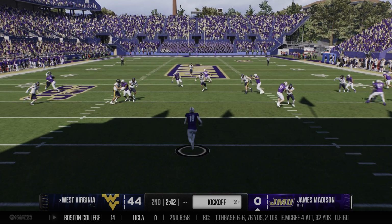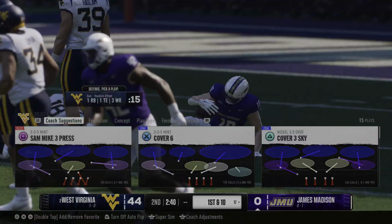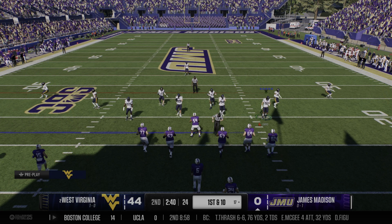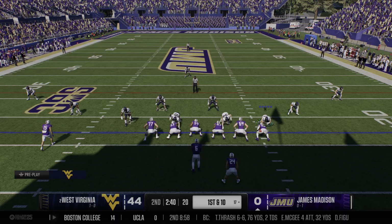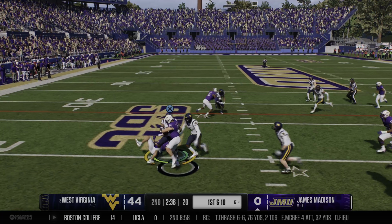He'll bring it back from inside his 5. Didn't find any crease in that kickoff coverage, and he'll be stopped at the 17. James Madison sends the offense back onto the field. Well, the good news about this drive, Jesse, it can't go worse than last time through, a pick on the first play. No, it certainly can't.